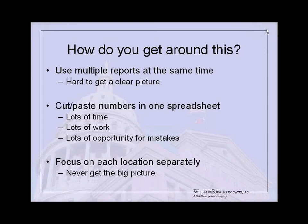Okay, so how do you get around this? What we have seen from some of our clients and people we've spoken with is they've done a number of different things. Number one, they just use multiple reports at the same time. So they get on a table, they spread them out, and they try to get a clear understanding of what's going on. The issue with that is it is hard to get a clear picture because you're seeing different types of information.